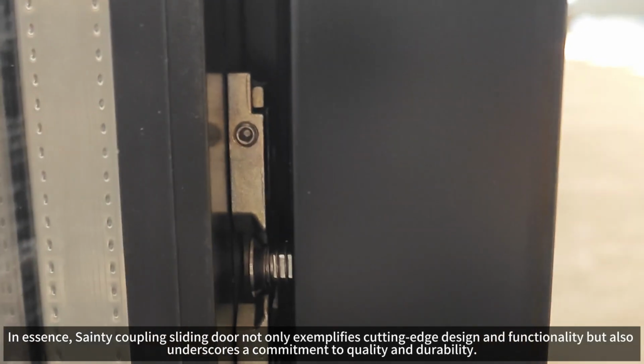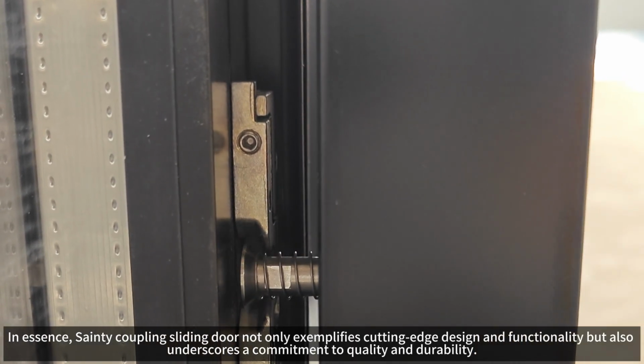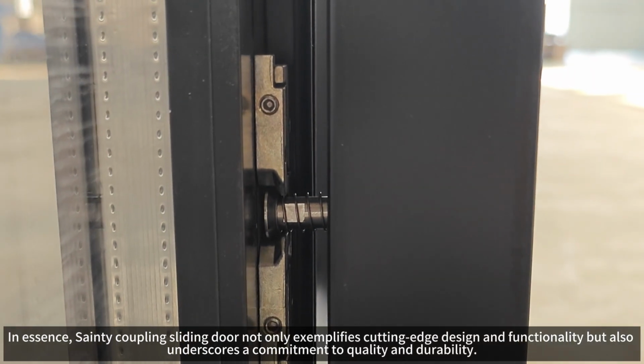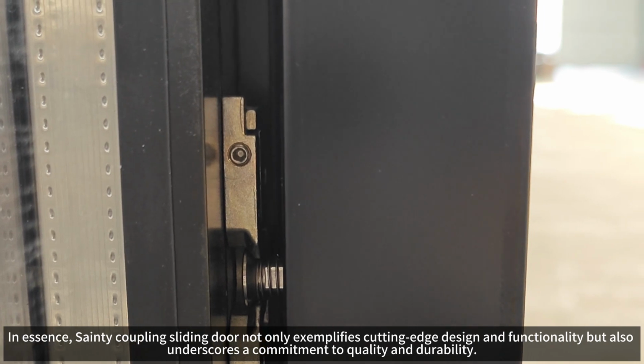In essence, the Sainty coupling sliding door not only exemplifies cutting-edge design and functionality, but also underscores a commitment to quality and durability.